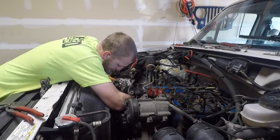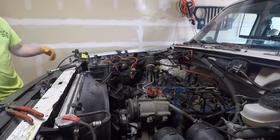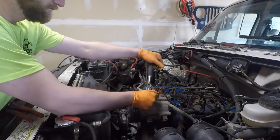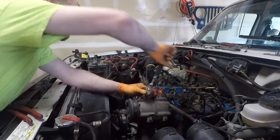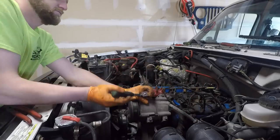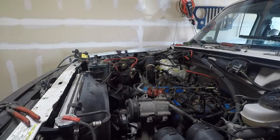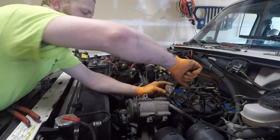I got my particular GT40P heads out of a junkyard. I paid $60 for a pair of heads, and then I paid another $600 to have a machine shop go through them, check them out, make sure they weren't cracked or anything like that. However, after installing those heads is when I began to have some issues.